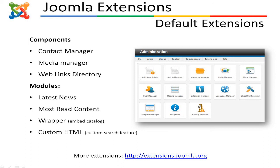The wrapper lets you embed an external website into your Joomla website. For example, you can embed a catalog. If you have a catalog in a different system and you have the public website using Joomla, you can embed the catalog inside of Joomla. So when a user clicks on catalog, they don't get redirected to a different window. It opens inside of Joomla.